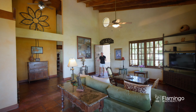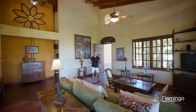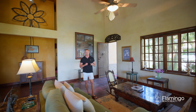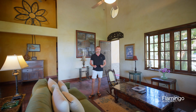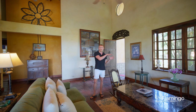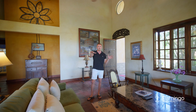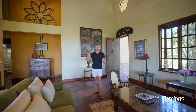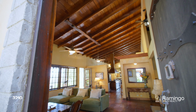Check out this beautiful home. This place literally feels like walking into an art gallery. Built in 2003, every single finite detail was taken into consideration in the construction here. We have Nicaraguan stone cantera extended all throughout the exterior patios, local Guanacaste and Pochote wood throughout. This place has everything you need to enjoy your beautiful lifestyle here in Guanacaste.